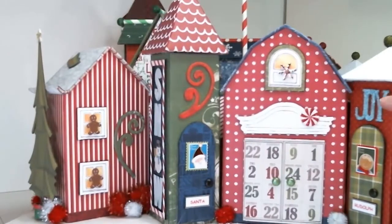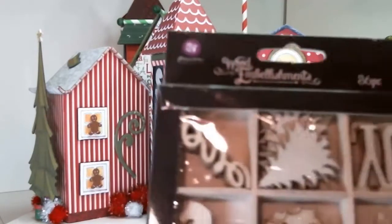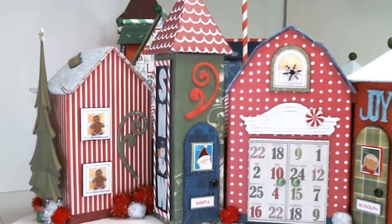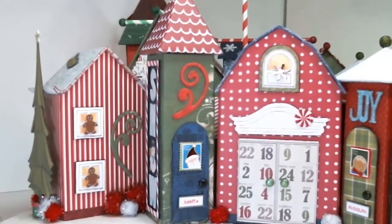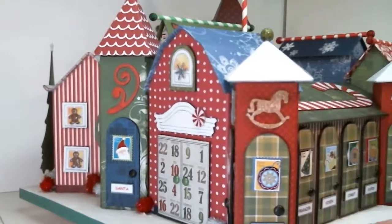Oh, I used quite a few of these here. This one is the Joy from a set from Prima wood embellishments for Christmas. It's this set here. It has a tree. I used the wreath, Joy, and the rocking horses in this project, and I just used some distressed glitter to color them. First I colored them with markers, and then I put the glitter on. There's the rocking horse there.